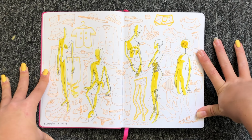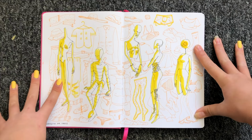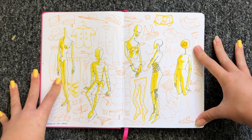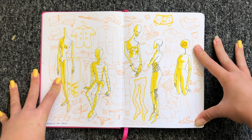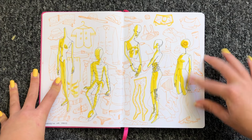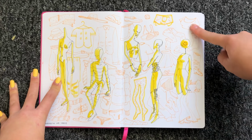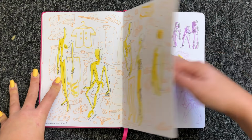Then this was a page that I kind of neglected for a while. I did these various mannequins. Some of them I saw in Hong Kong in shopping malls, but others are just made up. But the page looked kind of empty, so I think it was the last day when I was just going over things, I added a smiley face sticker, gave some basic shading, and then just had loads of random clothing items in the background.